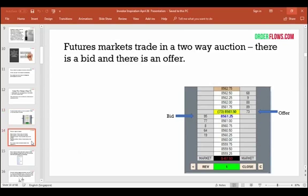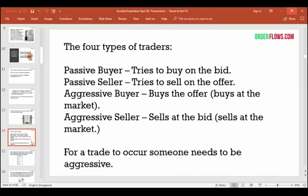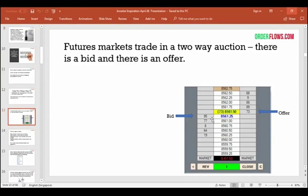So that's basic stuff. But what a lot of people don't realize is there's two types of buyers and sellers. There's 4 types of traders. You have a passive buyer, a passive seller. A passive buyer is someone who tries to buy on the bid, and a passive seller is someone who tries to sell on the offer. So when you look at the depth of market, the people sitting on the bid are passive buyers. They're waiting for the market to come to them, right? And people on the offer and above the offer are passive sellers. They're waiting for the buyers to come to them.